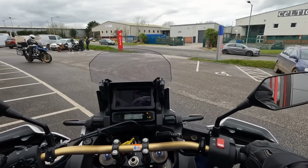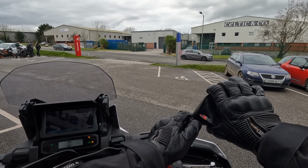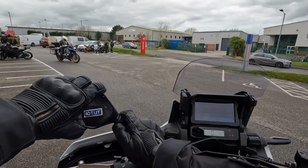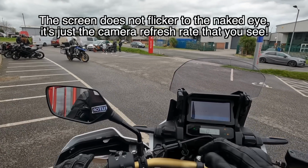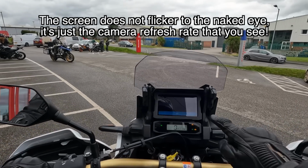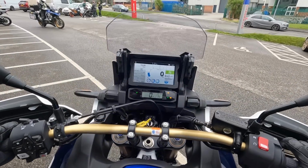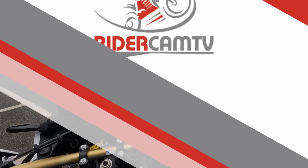Let's get the mirrors sorted. I think I remember the Africa Twin being the mirrors that you couldn't really see very much out of, so I'm hoping to be able to see something. Can't really see an awful lot, but let's go. Let's see what this beast is like.